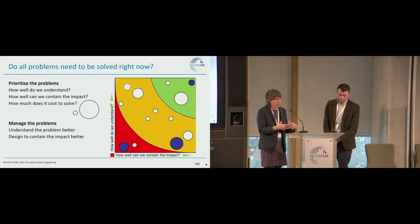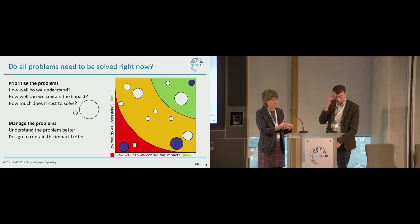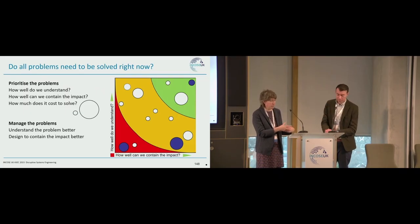So we can make it more modular, we can make the system configurable. So maybe this is not the right time to get the understanding of this part of the system, the way the HMI is going to work, the user experience in this area, and so we make that a configurable part of the system or modularized so that it's easy to change later.